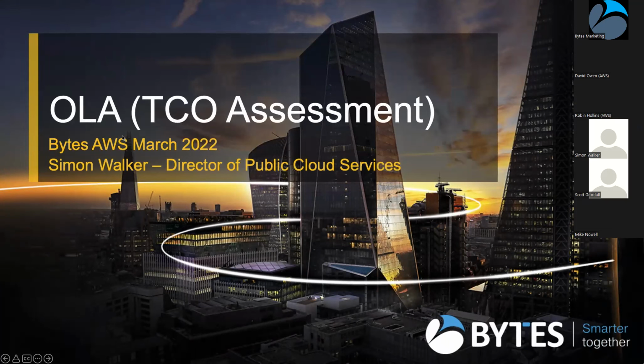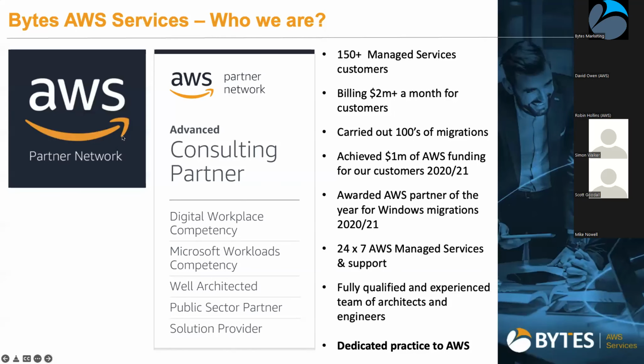So my name is Simon Walker. I'm Director of Public Cloud Services. Just a quick rundown on Bytes. If you don't know us, we're an advanced consultancy partner. We've done a ton of these types of migrations now. We actually got awarded 2 years on the trot for Windows migrations, which is exactly what we're talking about today.